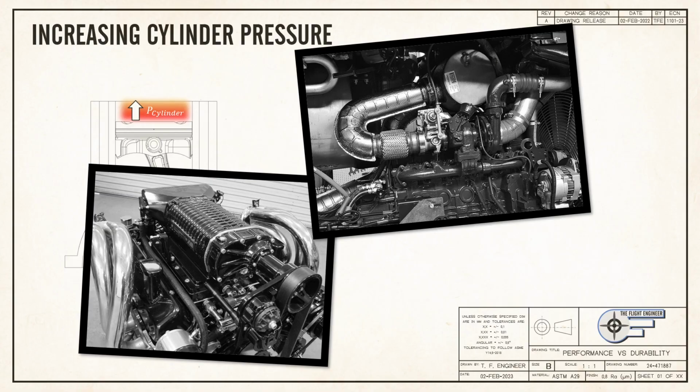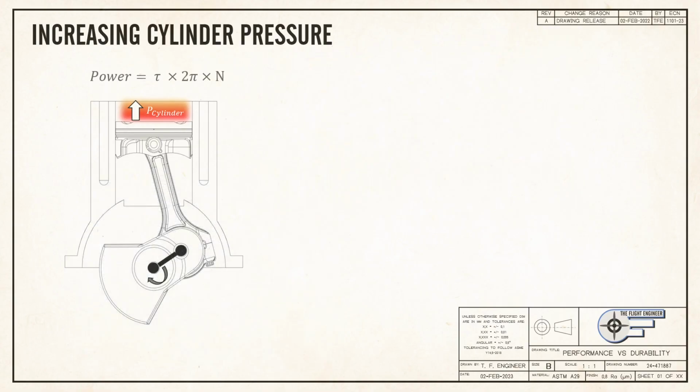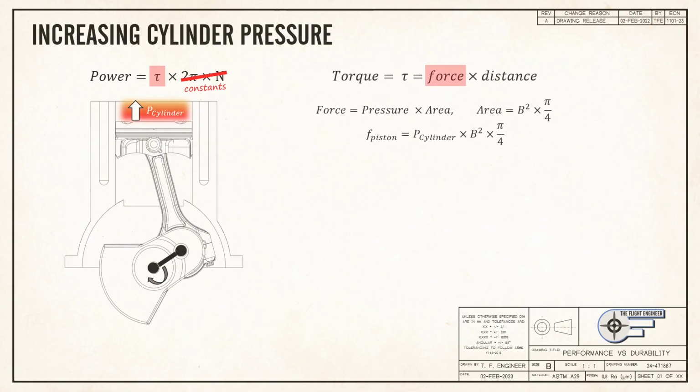We'll assume here that engine speed is constant and that displacement does not change. Naturally, this means that increasing cylinder pressure will primarily increase torque. Greater pressure over a piston with the same surface area leads to greater force on the piston. Again, this increased force is transmitted to the crankshaft, leading to higher torque and more power.